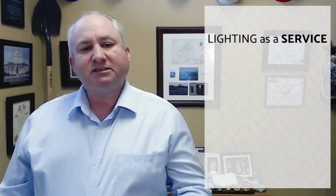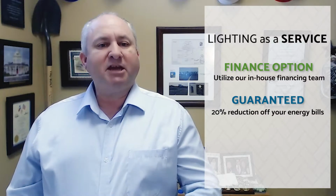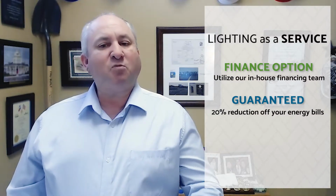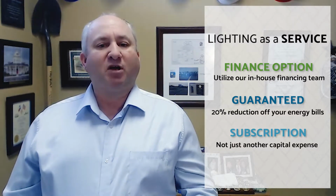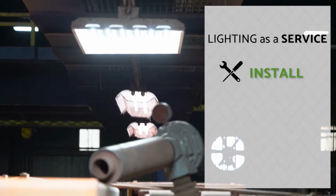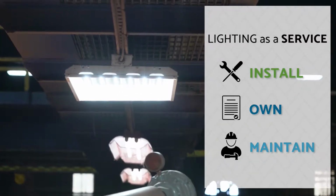Lighting as a Service is a financing option where we start off by guaranteeing you a minimum of a 20% reduction off your energy bills. This becomes more like a subscription service for your lighting project instead of just a capital expense. US Energy Recovery will install, own, and maintain the equipment, providing a rental to you.